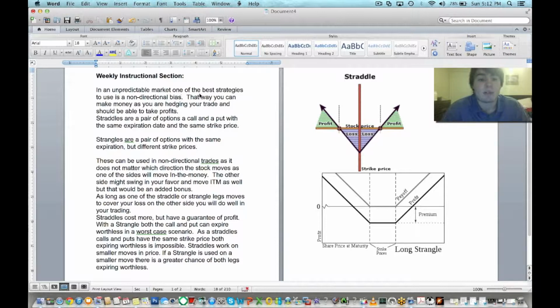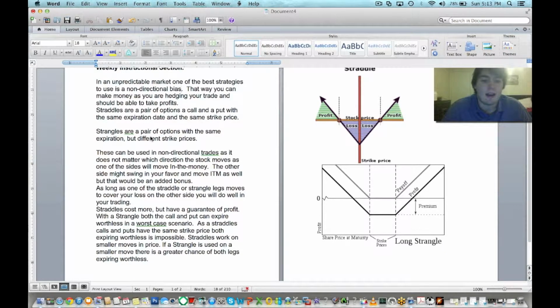Straddles are a pair of options that are a call and a put with the same expiration date at the same strike price. And that's going to be a little profit graph of straddles. Strangles are a pair of options with the same expiration but different strike prices. As you can see, the strangles are separated. The straddles are together because they're at the same strike price. These can be used in non-directional trades, as it does not matter which direction the stock moves, as one of the sides will move into the money.